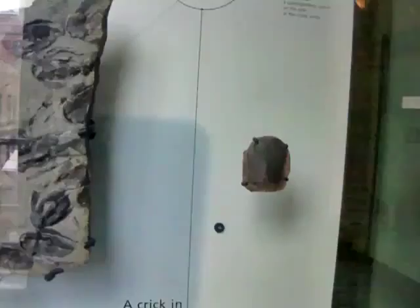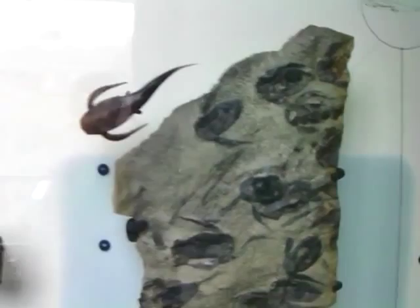Those are, I'm pretty sure, not trilobites. They look like invertebrates of some kind. Okay, they are invertebrates. They may be ostracoderms, or shell-skin fishes.